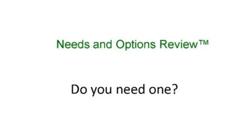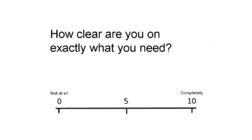Well, here's a quick test to find out. Grab a pen and paper and give yourself a score for each of the following questions. I'll wait. First question, how clear are you on exactly what you need on a scale of 0, not at all, to 10, completely?